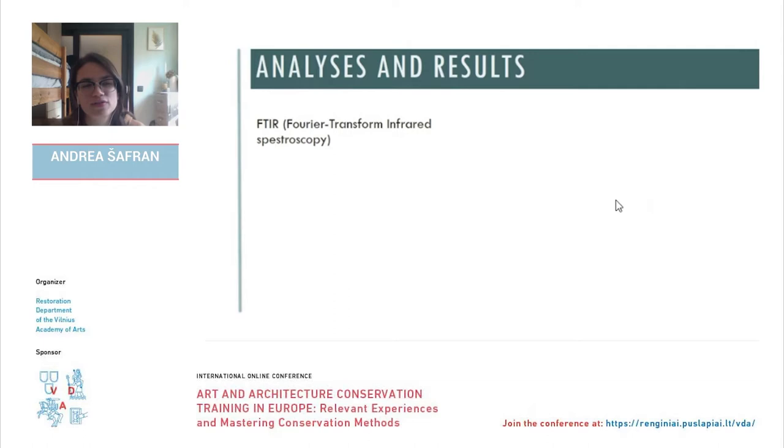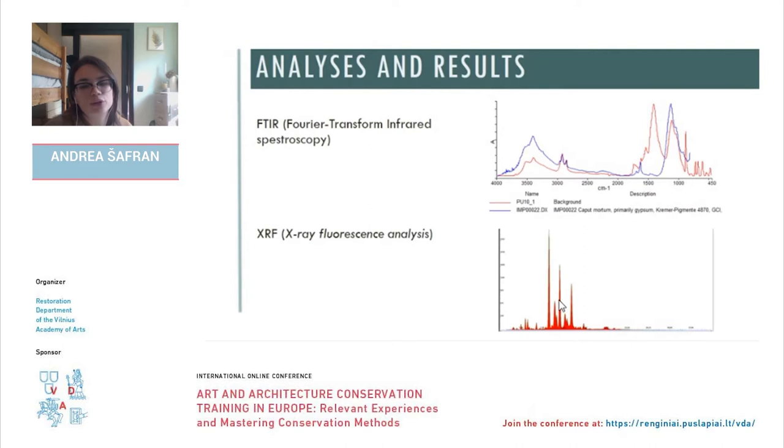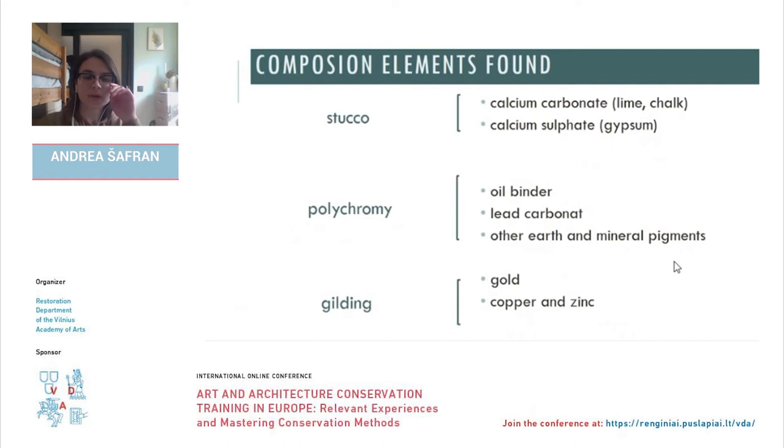FTIR, or Fourier transform infrared spectroscopy, is used by exposing the sample to IR rays and measuring the absorption of certain wavelengths, showing a specific curve for a specific matter, while XRF is used by exposing the sample to X-rays, where the constituent elements of the sample emit characteristic radiation, which is then collected and displayed by means of a detector. Every peak that you see on the curve represents a single element. We use these analyses to see what we have in the different layers. Here are some of the most common elements and compounds we found in each layer.